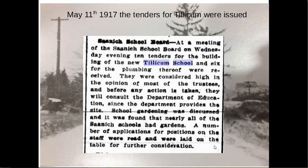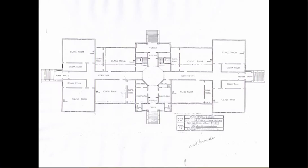In May 1917, the tenders for the school were issued, but it was done only to construct the most basic four-room school, and there was no interior plumbing paid for, and there was no finishing of the basement at all. The school opened on September 4th, which was very quick construction.